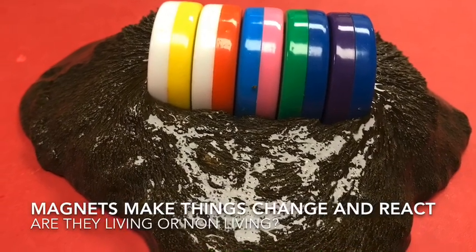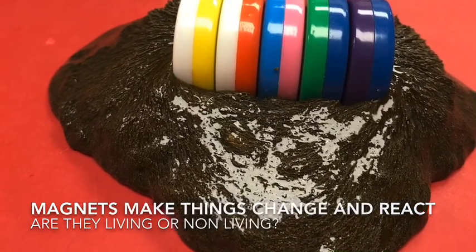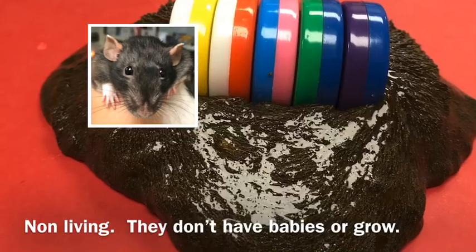Magnets make things change and react. Are they living or non-living? If you said non-living, you're right. They don't have babies or grow.